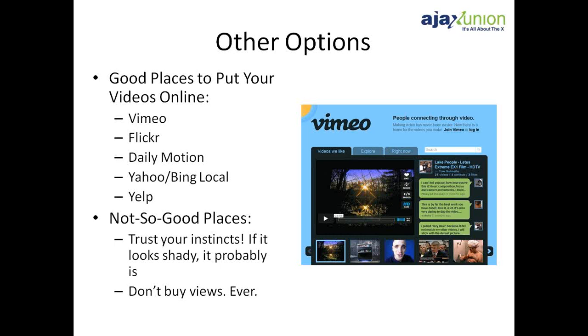It's probably not going to look good to search engines. It's not going to look good to your customers. There's no reason that you should be putting your video somewhere where it would be detrimental to your business. And finally, I know it's an option, but don't buy views. Don't pay people to view your video, things like that.